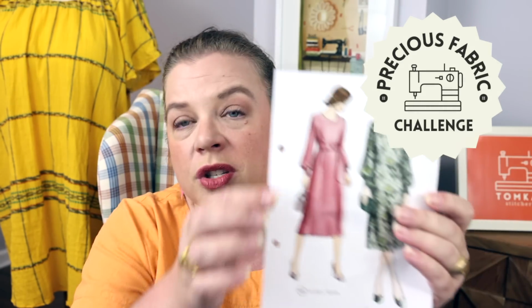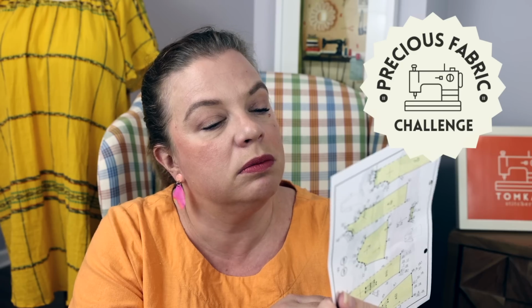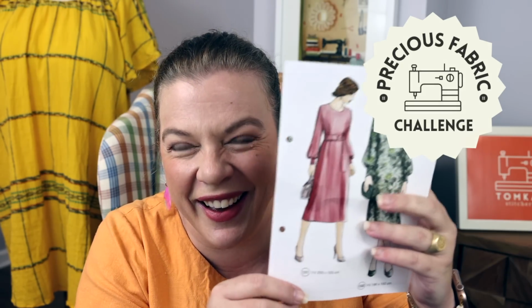So I'm just kind of looking here at the back. Yeah, and I think the version I'm making does not have waist darts. Yeah, it does not. The fuller version, which is also very nice. I just don't need any waist cinching. Although, I don't know. We'll see. I'll make this version and we'll go from there.